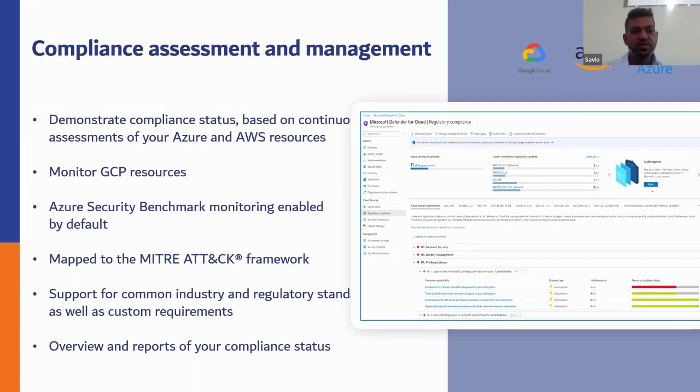There's also something called the MITRE ATT&CK framework. This is also a new announcement, making Defender for Cloud built on the MITRE framework, which is a globally accessible knowledge base of adversary tactics and techniques based on real-world observations. It is a framework used for security benchmarking, and it's also used to assess security products by running various simulation techniques to check the security standards and compliance ecosystem.